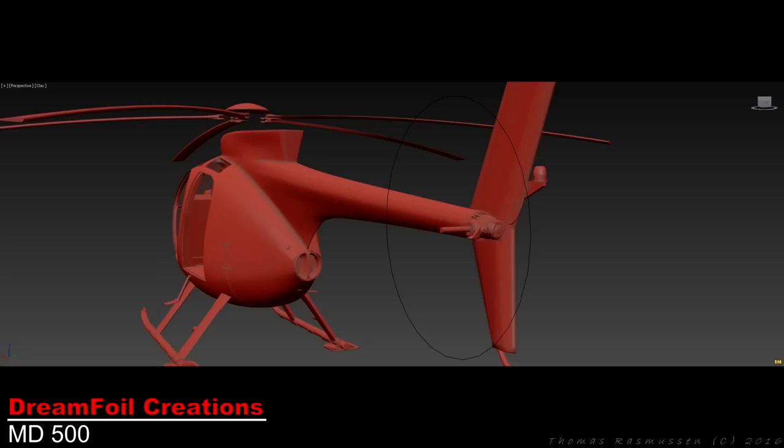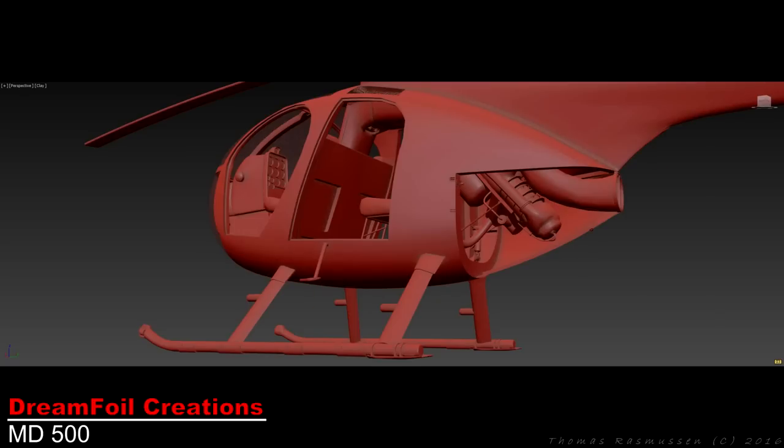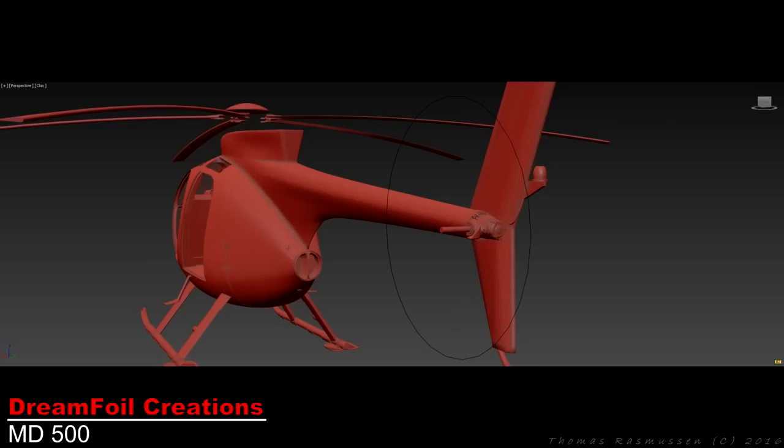The MD500 was developed from the Hughes 500, a civilian version of a US Army light observation helicopter. It exists in multiple variants with a total capacity of 5, a max speed of 152 knots and a range between 232 to 326 nautical miles depending on the power plant of the variant. Which model DreamFoil Creations are developing, I'm not aware, but based on DreamFoil Creations' previous achievements in helicopters, I'm sure that this model will be as real as it gets too.